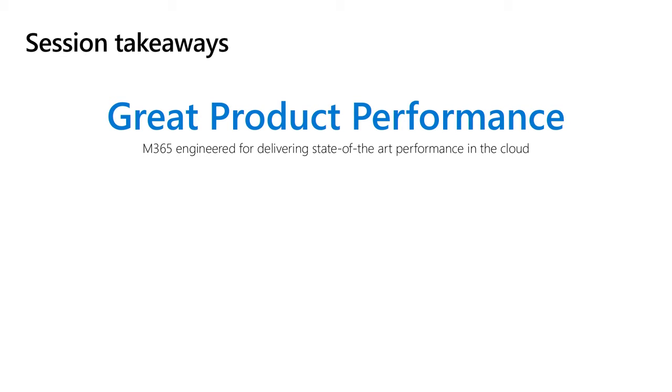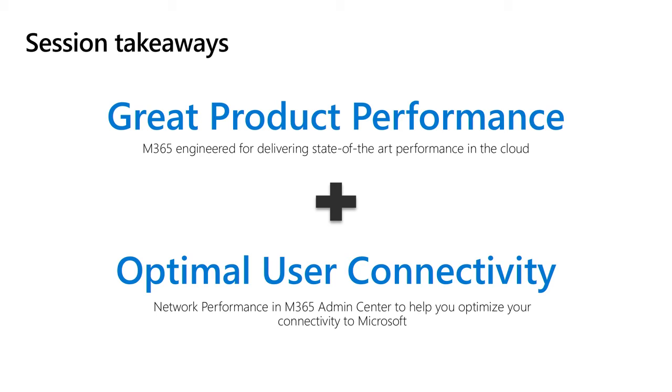Finally, today it's day 2 of Ignite. There are a lot more days to go, a lot more sessions, but I want to make sure you take away 2 things to your work next week when you go back to work. One, Microsoft 365 has been engineered with performance in mind, and we're going to continue doing that. We want to make sure you connect optimally to SharePoint Online and the wider Microsoft 365 ecosystem to really take advantage of this. And the network performance portal is geared to helping you identify and address these bottlenecks.